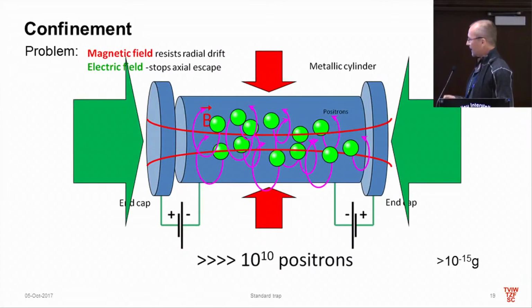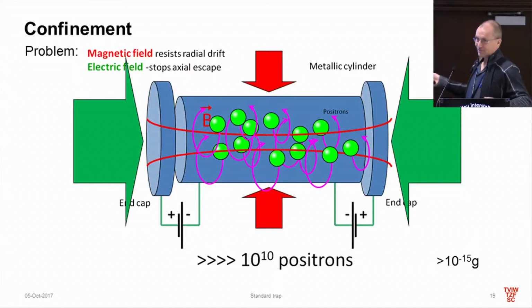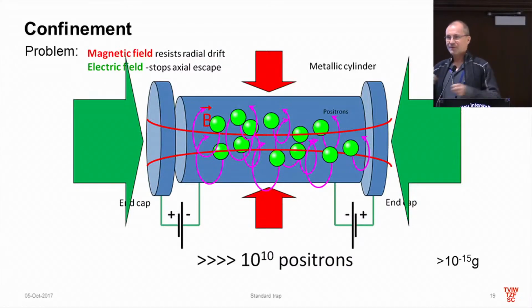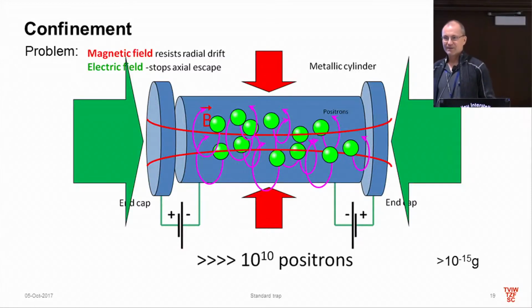The next problem is the big one, in my mind. You're putting 1 billion positrons in there. They all have the same charge. They all repel each other. They all push against the end caps. They will eventually also push against the magnetic field, but that barrier, the Brillouin limit, is way higher than the electric field end cap requirement. So the 1 billion positrons in a tube that's the size of roughly a cubic meter would cost you about a kilovolt of bias at each end.